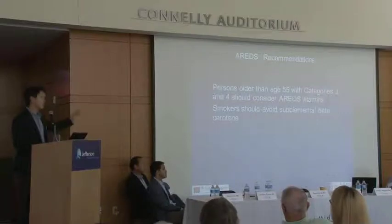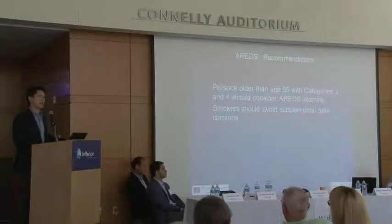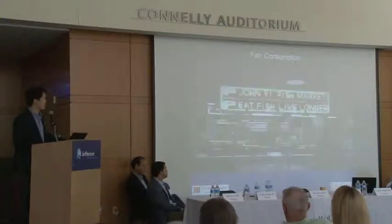A common question you get in the office is, if I just have a little bit of macular degeneration, should I be taking it? Based on the AREDS study, the information is that the best benefit came for patients with intermediate or higher levels. Your doctor can give you that risk stratification and tell you or your loved one where they are on the scale. But the best benefit was for patients with intermediate or higher levels of dry macular degeneration.